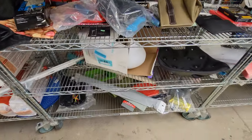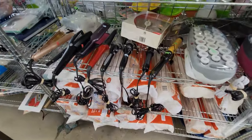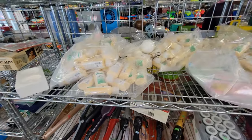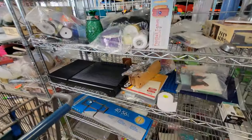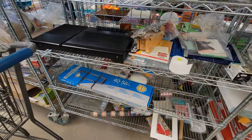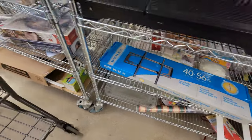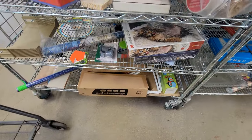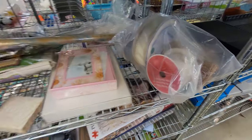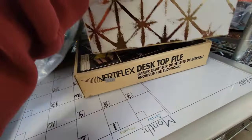Some pet supplies, some health care, trying to not film some people, some TV mount there, $8.99, some puzzles, ribbon, calendar here, there's a box there.